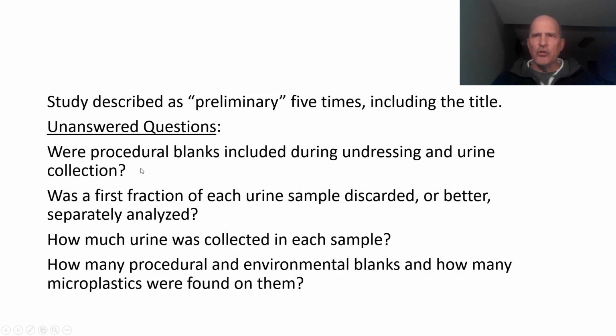And the most important one, in my opinion, is how do you account for the microplastics that may become airborne while the volunteers are getting their clothes out of the way in order to provide this sample? Because we know that microplastics adhere to the skin, they adhere to our clothes. And so when you do that moving around, you would think that's an opportunity for a few additional microplastics to become airborne in the neighborhood of the sampling vessel. So I don't know whether they somehow account for that with their procedural blanks.